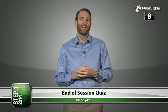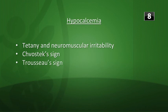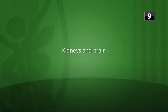Next, what are some of the signs of hypocalcemia? So remember, you're going to get that tetany, neuromuscular irritability, where you have a lot of involuntary contractions of the muscles, a lot of spasticity. You can get that Chvostek sign where you tap the patient's cheek and you get that facial muscle spasm. And then remember, Trousseau sign is where you tighten a blood pressure cuff on the patient's arm, and after about a couple of minutes, that arm goes into that carpal spasm. You definitely need to know both of those. Then the last question here, what organs are primarily affected by an excess of mercury? Remember, that's going to be the kidneys and the brain.